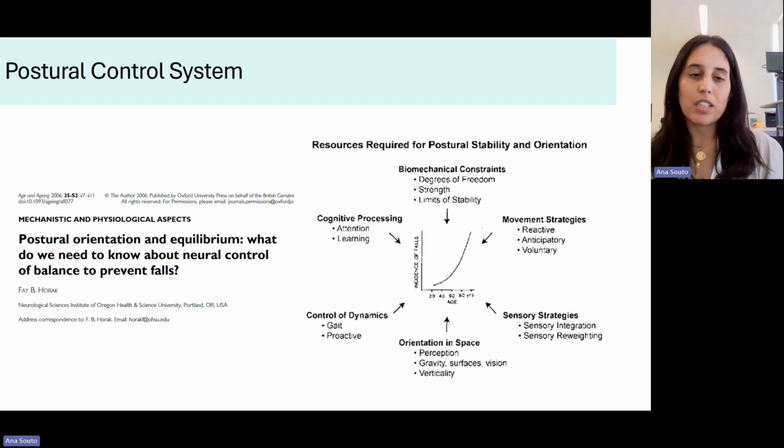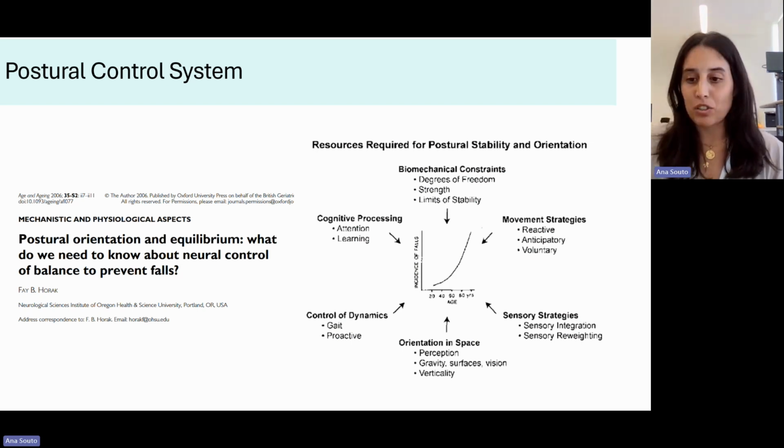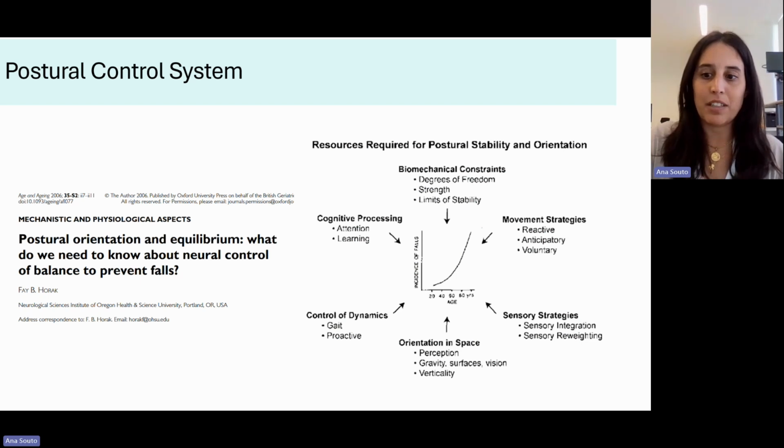Okay, and as therapists or as doctors, when we have a patient with a balance dysfunction, we need to be aware of all of these resources and the complexity and interaction between them if we want to give a proper response in terms of rehabilitation that targets what that patient has in terms of deficits.